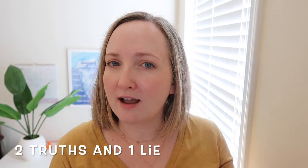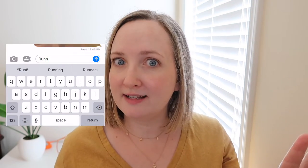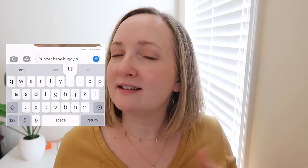Game number 11 is Two Truths and a Lie. Each player will tell two true things about themselves and one lie. So you'll take turns, and all the other players have to guess which one is the lie. Game number 12 is called Read My Lips. One player texts another player a phrase. That player then says the phrase to the group without making a sound. The other players have to guess that phrase.